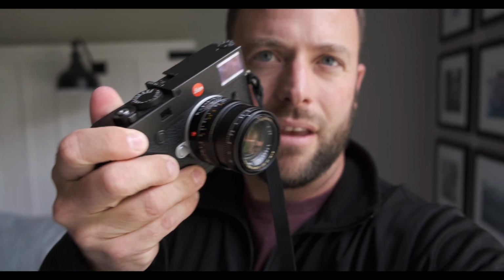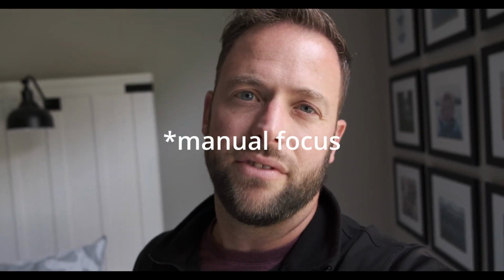But what is really cool is, this package right here is actually smaller than the EM10 Mark II plus the 25 1.2. So that's really, really cool. My biggest concern, honestly, on this is, can I autofocus fast enough to catch those kids' moments and those kinds of things? But it's part of learning, it's part of the challenge, it's part of the fun, and it's part of the creation process.